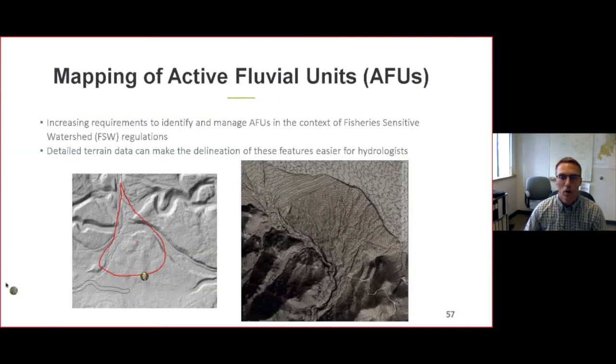Mapping of active fluvial units is another way we use LiDAR data. In this particular case, the hydrologist drew this polygon without the benefit of LiDAR, and you can see pretty clearly how it might be refined if they had the benefit of LiDAR when they drew it. This is a different fan that was drawn with the benefit of LiDAR. Most of the water funnels down out this way, but there's a whole bunch of braided, historical channels out over this fan over here that have become really quite evident with the LiDAR data.